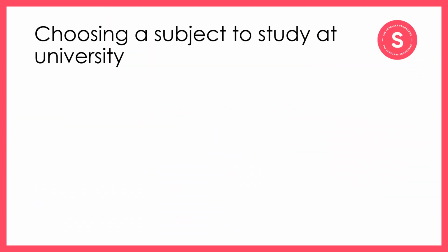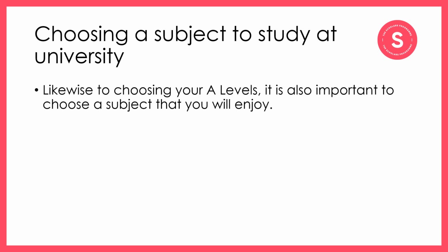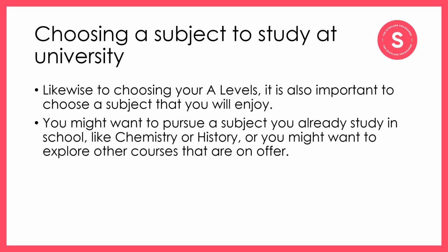There are lots of exciting courses that you can study at university. As we learned earlier, there are over 37,000 different courses to choose from. It's important to remember that, likewise to choosing your A-levels, if you're thinking about going to university, you should choose a degree subject to study that you will enjoy.